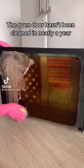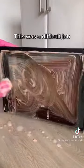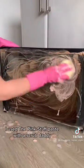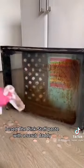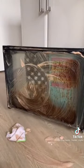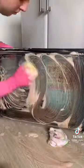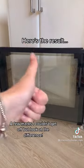The oven door hasn't been cleaned in nearly a year. This was a difficult job. I used the pink stuff paste with a scrub daddy. Scrub, scrub. Here's the result. A few marks I couldn't get off, but look at the difference.